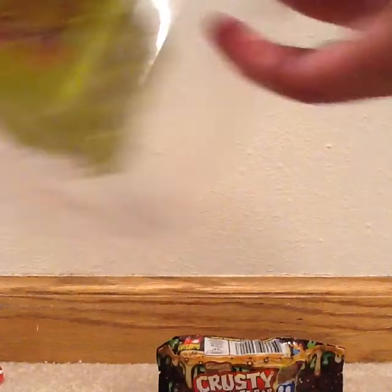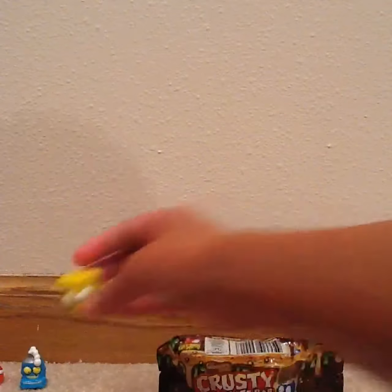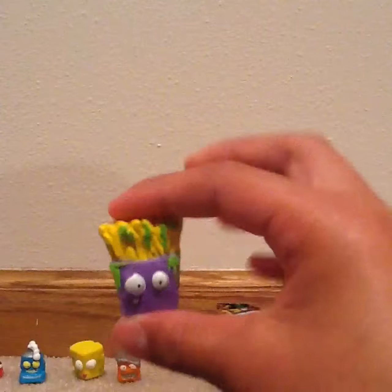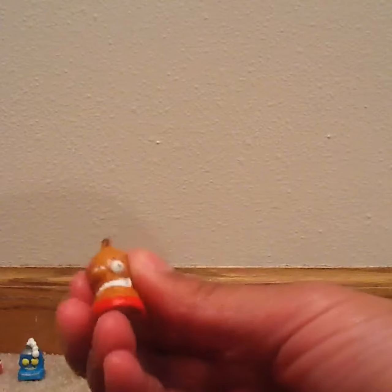We have rotten toothpaste, stinky cheese, we have Oozly Moosely Bar, and these are really squishy. I just have to say that. These are like super duper squishy. They're the squishiest things. We have Fungi Fries, is that how you say fungus? Fungus fries. So this is fungus fries. That's really squishy. We have burnt barbecue sauce.